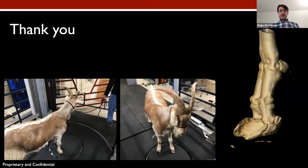So to finalize, I'd like to thank everyone who joined us today and say that the standing CT can also be used for other species. This was the very first farm animal that we evaluated with CT. Since then, we have used it in several other animals.